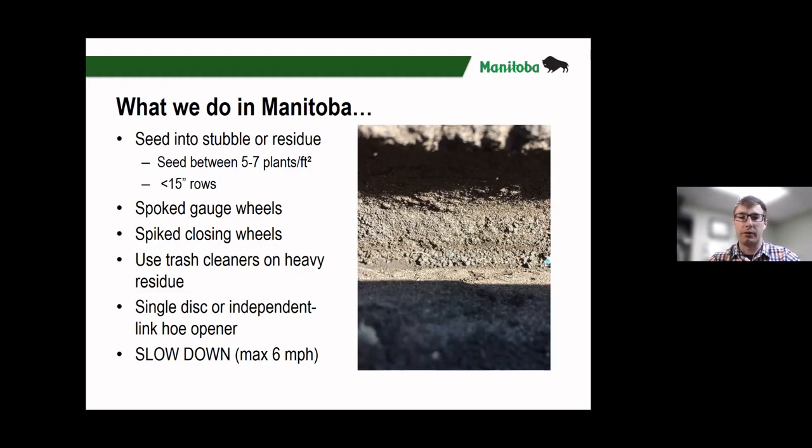Farmers will tend to prefer a single disc or an independent link hoe opener, followed by flex frame openers or flex frame hoe drill, and then slowing down. And I put that in bold because that's what we need to do on the prairies here too. We do tend to find growers pushing speed, especially when they have lots of acres to cover, and equipment manufacturers are all about selling equipment based on how fast you can get the job done. That's not something we really encourage with canola.